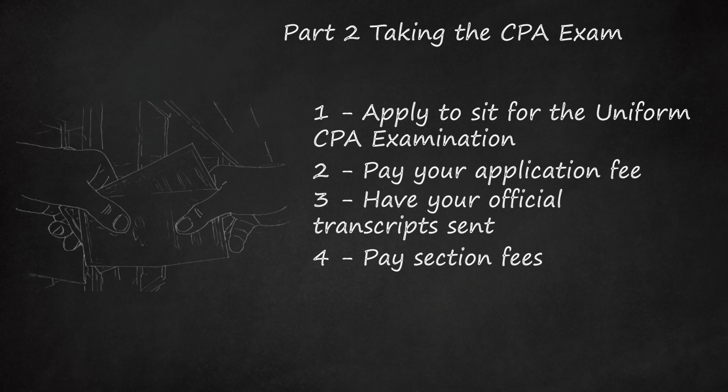Here are the NASBA fees. Auditing and attestation, $193.45, 4 hours to complete. Financial accounting and reporting, $193.45, 4 hours to complete. Regulation, $173.60, 3 hours to complete. Business environment and concepts, $173.60, 3 hours to complete. Total fees for all 4 sections, $734.10. The CBA will automatically give your information to NASBA.